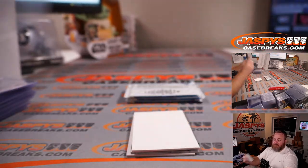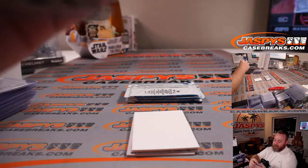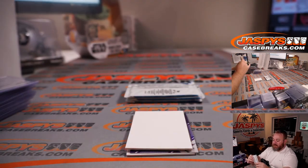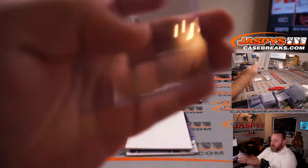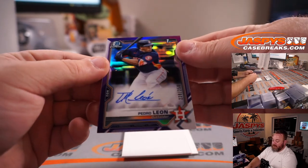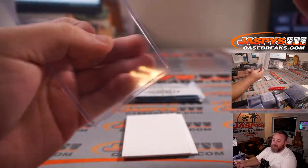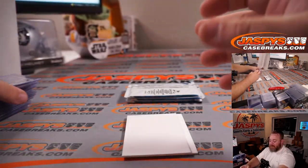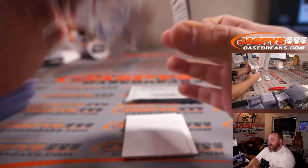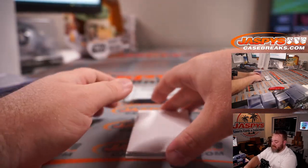Gregory Santos for the Giants, Chris Walker. Miguel Blais for the Red Sox, Burke Thomas. And Pedro Leon to $2.50 this time. Astros, Eric Ainge. This case just keeps delivering. Still got another three boxes to go. If you were to count the number of big prospects that we've hit in the first nine boxes of this, you'd be like, this was two cases, right? Nope. Just nine boxes so far.